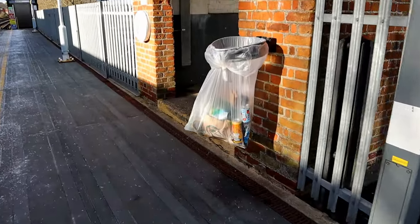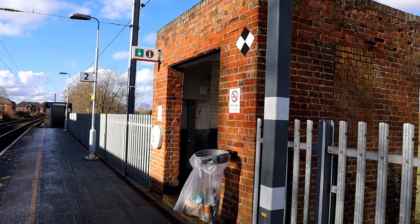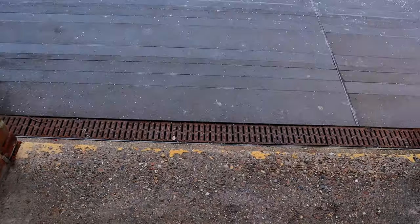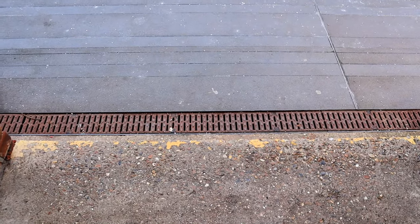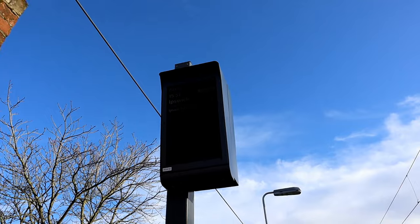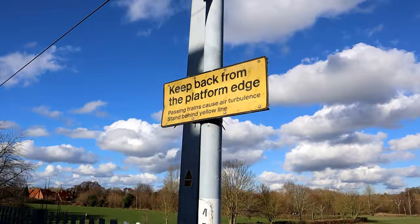Over here we've got a flappy plastic bin. We've got a brick-built waiting shelter in which we have got the only bench on the platform. Nearly tripped over then, because there's a step up into the waiting shelter. We've got departure screens, a help point, the good old keep back from the platform edge sign.